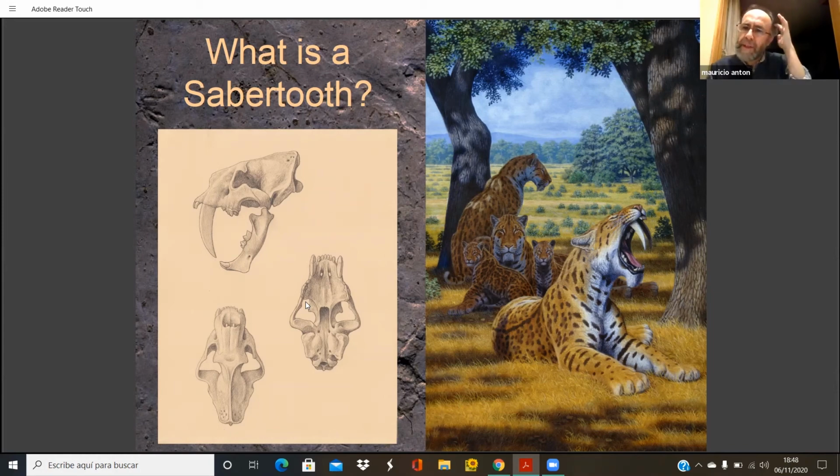So here the important thing is the diversity, so that there was clearly more than one way to use that combination of incisors, upper canines, lower canines, during the kill and during feeding. All right, thank you, Mauricio.